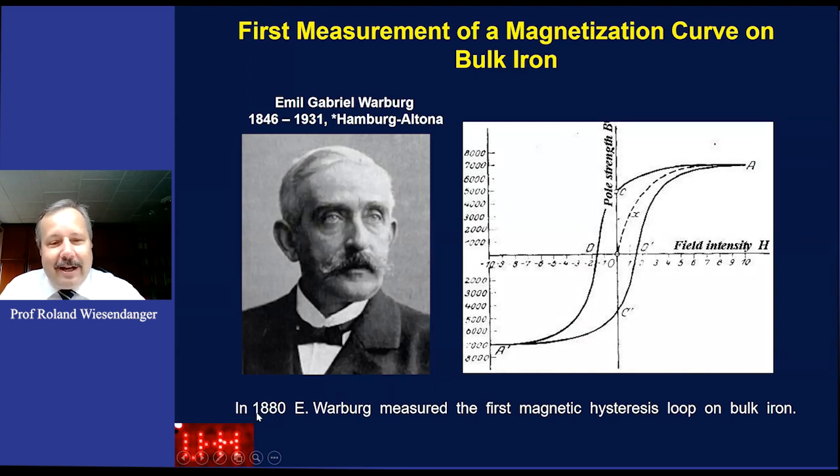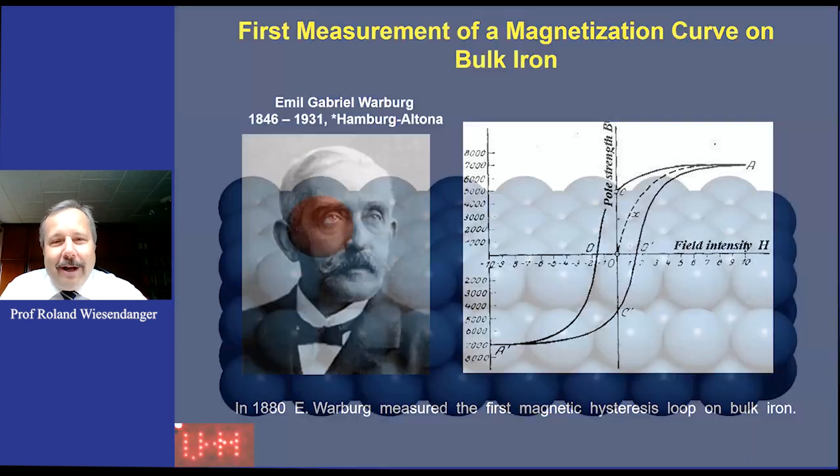So this was a historical measurement in the 19th century. And you see it took basically 130 years to go from a magnetization curve of bulk iron with billions of atoms, typically 10 to the power of 23 atoms in bulk iron, to really a measurement on an individual iron atom. So this is a little bit of history related with the city of Hamburg. And now let's move on.